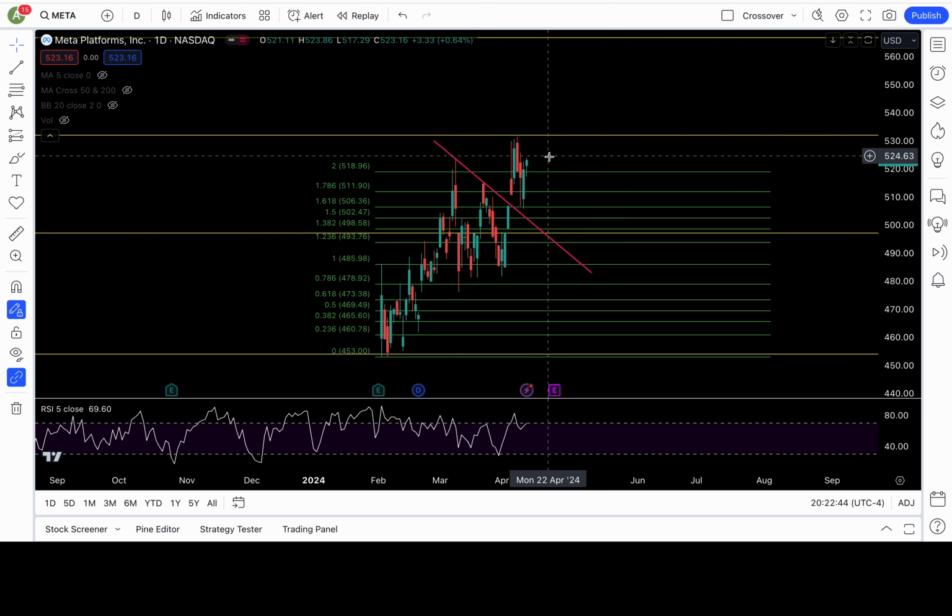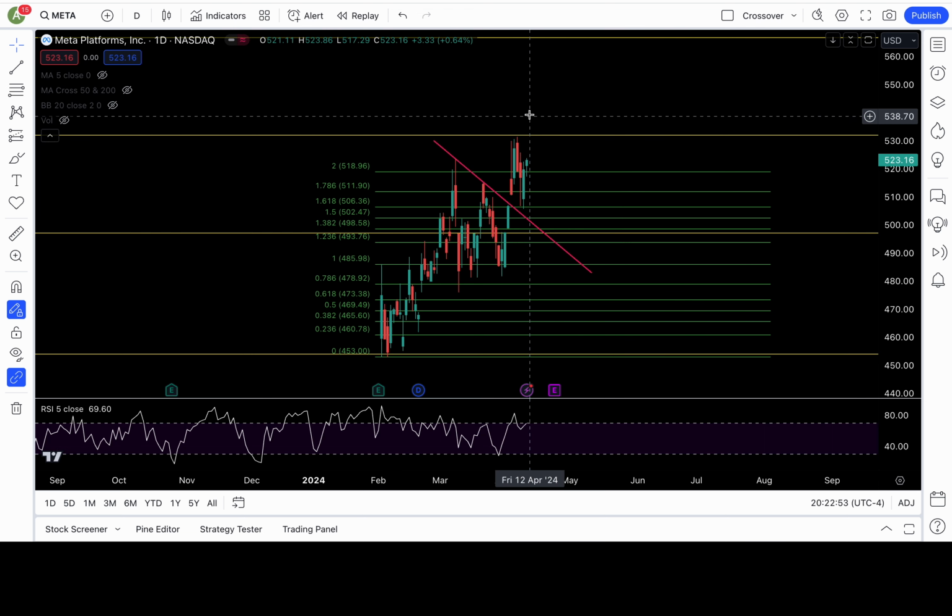Here is Meta. It's bouncing. Stayed above 519. Showed a bit of follow through. If it clears 523.8 tomorrow, that was today's high, 526 or higher is in play. I can't get bearish unless we break back below 519.